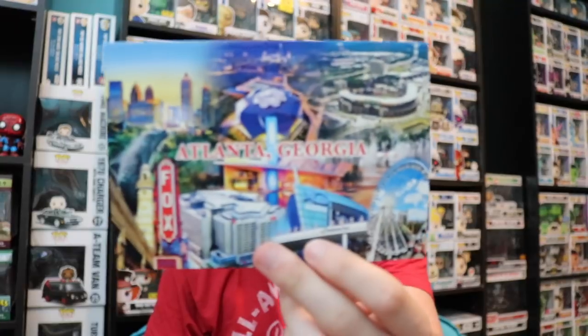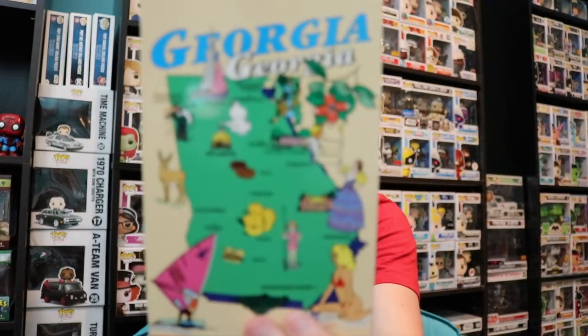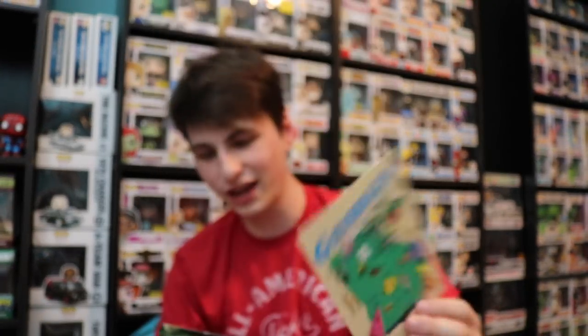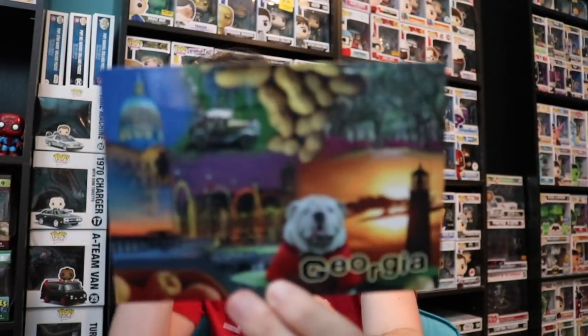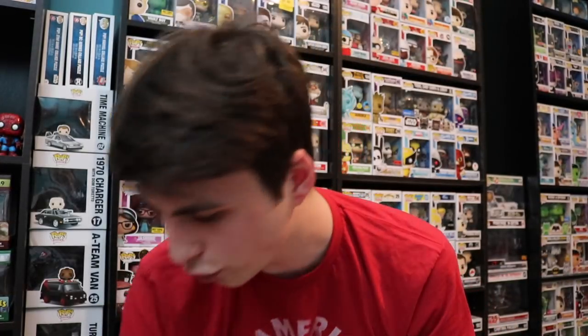No. Anyways, here is Atlanta, Georgia. I was right with the Georgia one. Atlanta, Georgia here. Then we have another one from Atlanta. That one's pretty cool. We have this one, Georgia. Maybe one day, guys, we'll do a postcard collection video. That could be cool. If you guys want to see that, let me know. We'll do it on the second channel. And then we have this Georgia one, too, which is really neat. Awesome. These are some really cool postcards. I got to get a good spot to put all of them now, you know? Get a nice area.